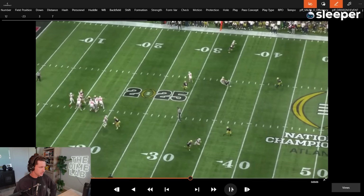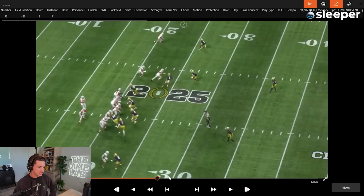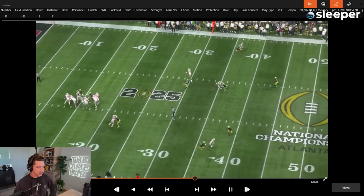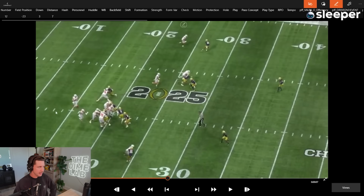Drops back. First hitch. Ball's kind of reset on the second hitch as he's getting hit. But again, down in distance. 3rd and 7. Gonna be trailing. Running with him. Nice little cut there. And that is a wide hash throw to the field.